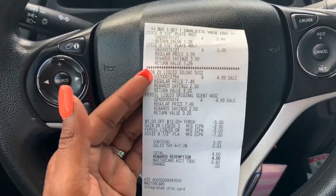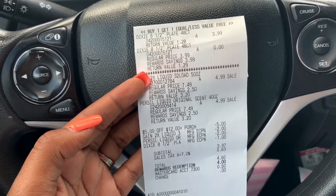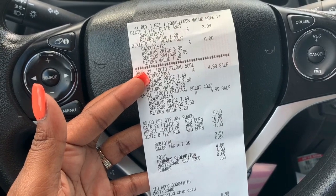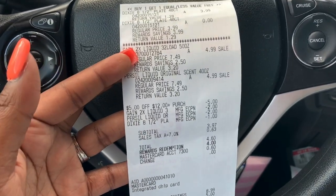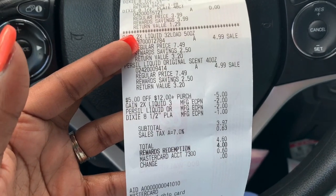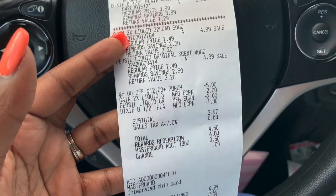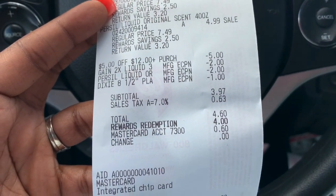They were pretty good. So the first one, no issues whatsoever. This one was the 5 off of 12 scenario. So I got the Dixie plates, the Gain, and then the Persil. So before coupons, my total came out to $13.97. And then all the coupons came off. 5 off 12, the $2 Gain, $2 Persil, and then $1 off Dixie. So my total was $3.97. Now with tax, my total came out to $4.60. So what I did is I used 4,000 points, and then I just paid 60 cents.